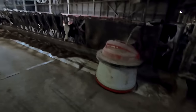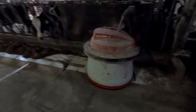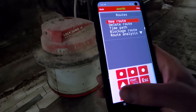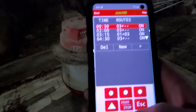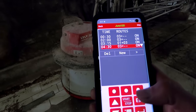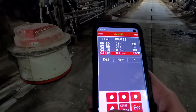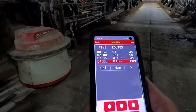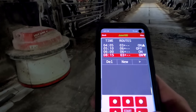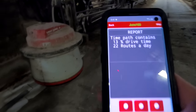But I'm just gonna make this robot run a little bit earlier so that it's done going around its last lap before milking. So we're just gonna go to routes, and you can set the times that all the routes run. It runs about 20 times a day or so. So right now it's set to run at 4:30. Let's do 4:10. Now we'll go 4:05 to be safe. So that'll be good for now. So should save that. So yes, we have 22 routes a day. That's all I had to do for now.